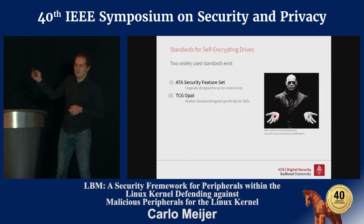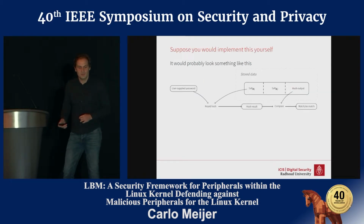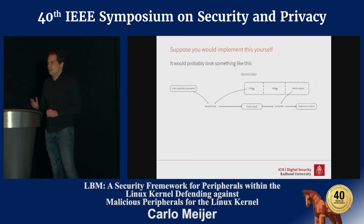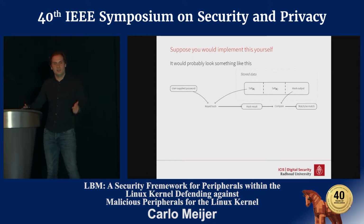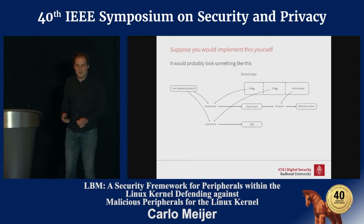But before I do that, let's first dive into how you would probably implement this. So on the left, you have a user-supplied password. You store 2 salts and a hash. And you take a keyed hash with one of the salts and compare the result to the stored hash. And if that matches, you take the same password and then with the second salt, that becomes your key. So far, this is easy.